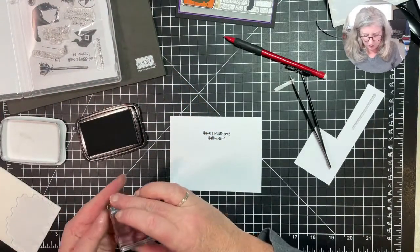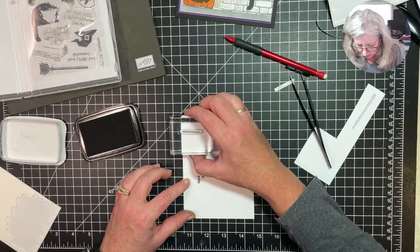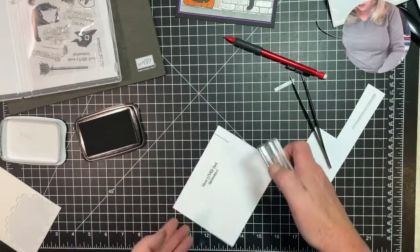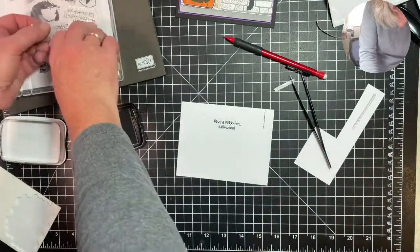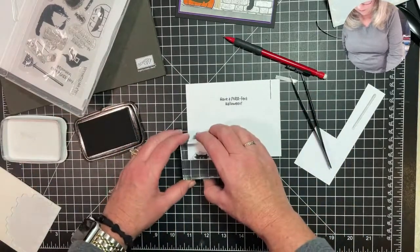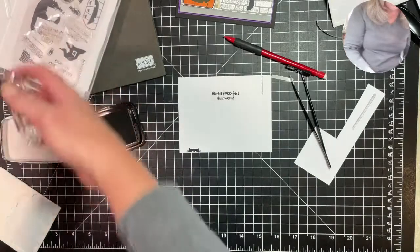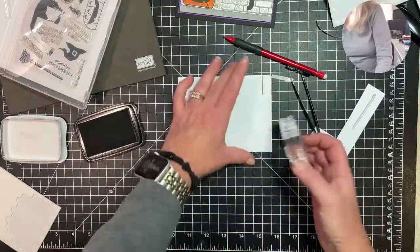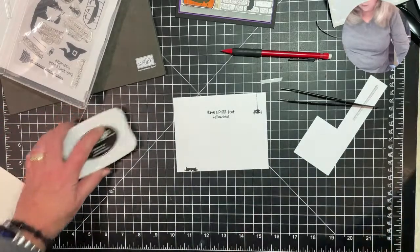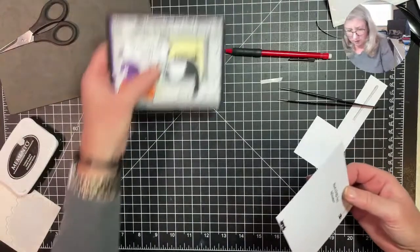How many of you guys want this set now? It's pretty cute. This here, I'm going to line up my grid so that I can line up my spider webby thing so that it stays nice and straight. Like that. This is our little kitty cat. Oh, he's cute. And then we need the spider guy. There. Oops, wrong card. Let me grab him.